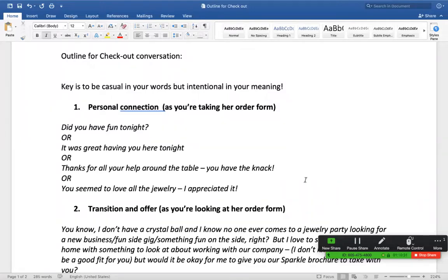I personally like to stay near the table. So maybe I'm in the dining room with the jewelry, and I'm going to grab two chairs off to the side, and one of them is going to be mine, and the other one is going to be for whoever's coming to check out. And you know how it goes. People are throwing their order forms at you, and they're ready, and I'm ready too, and they start making this pile.